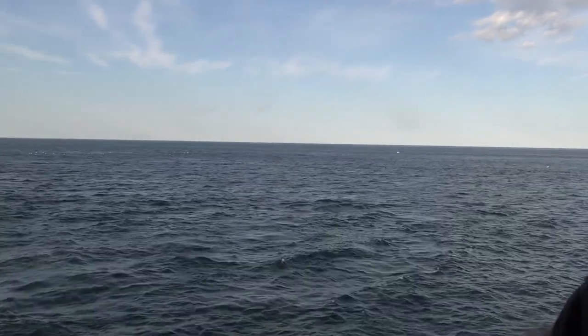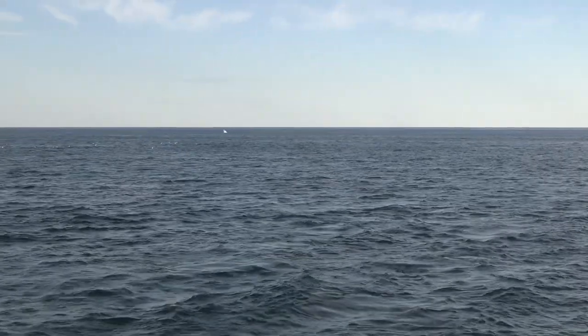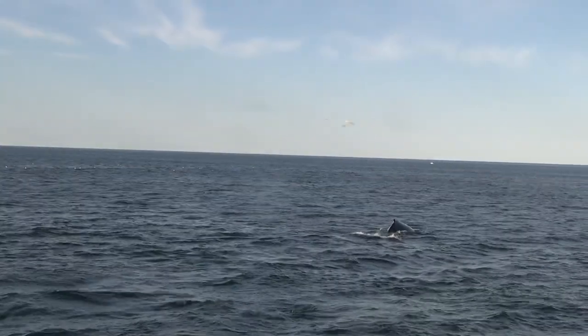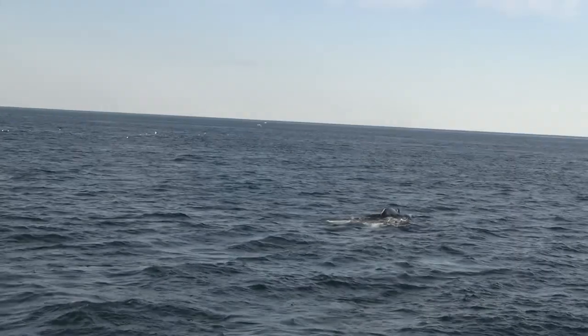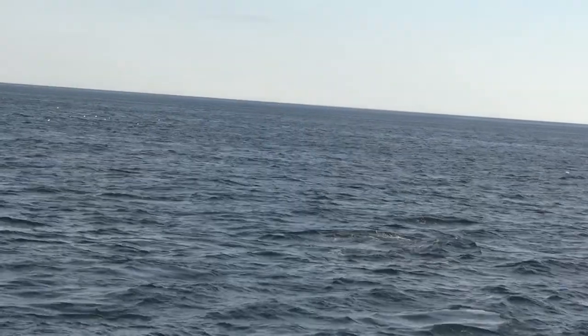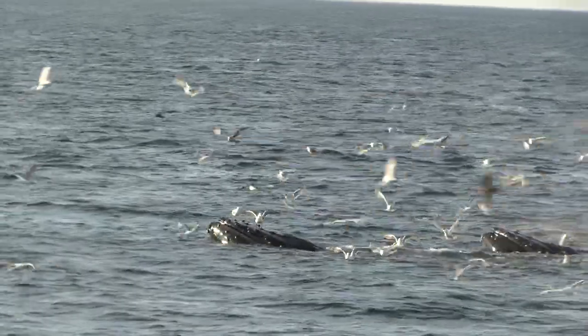Now, humpbacks are known for that beautiful fluking dive, putting their tails way up in the air. Let's see if the second one here does it. I bet it will. Oh, tail flip.